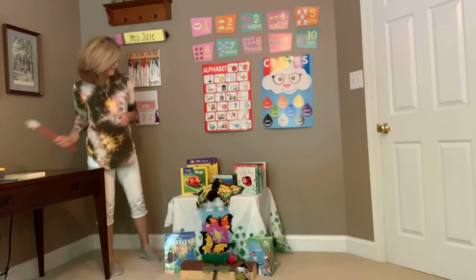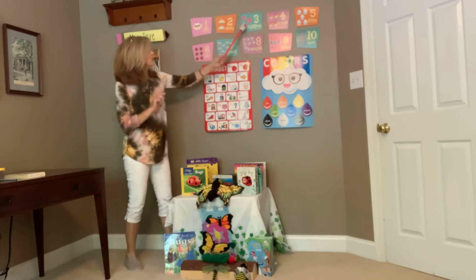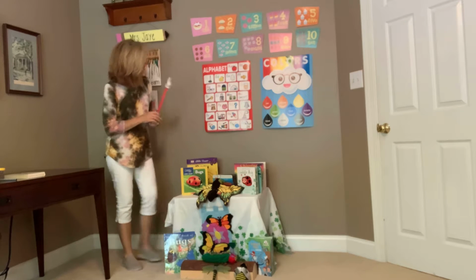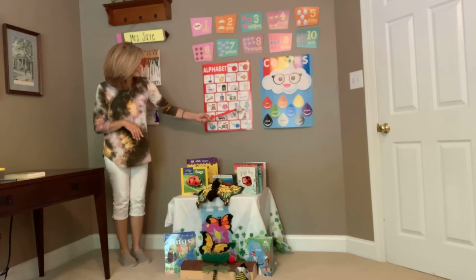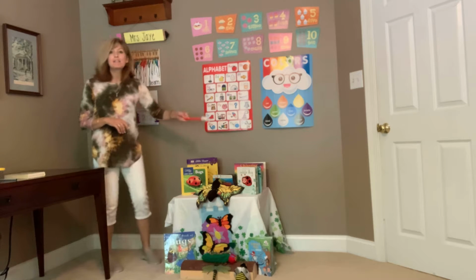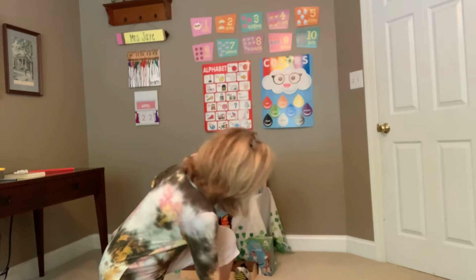Today, we are going to learn about the number 10, which is a 1 and a 0. 1, 2, 3, 4, 5, 6, 7, 8, 9, 10. We're going to talk about the letter R, which makes the R sound as in robot. And we're going to keep learning about bugs, which are also called insects. Let's start by seeing what today is. Are you ready?